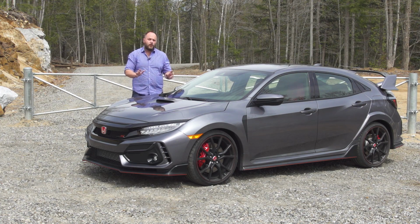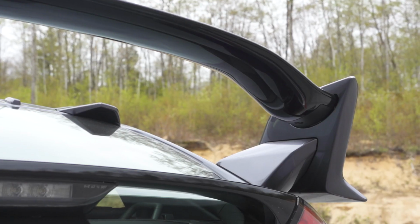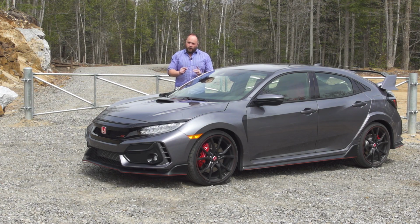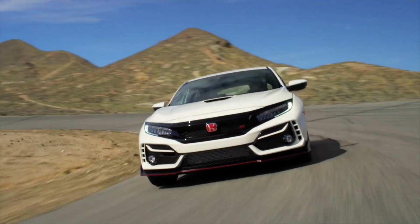For the rest, however, what you need to know is everything you're seeing on this car, the wide body, the intake in the front, the gigantic rear spoiler, and even the Mickey Mouse-like kind of stuff here in the back, it's all functional. It all has a purpose. So before I go for a drive, let me go around the car and explain to you why the Civic Type R is serious business.